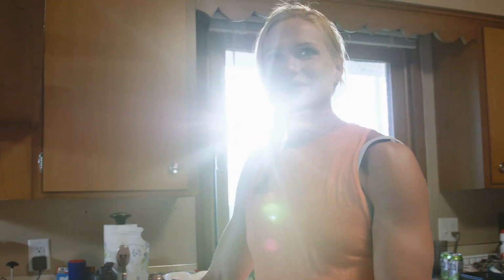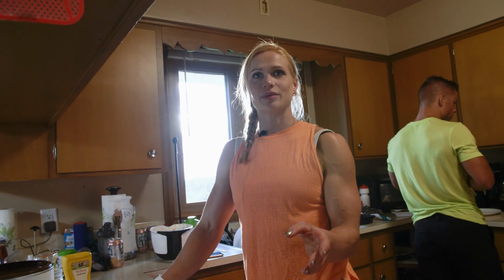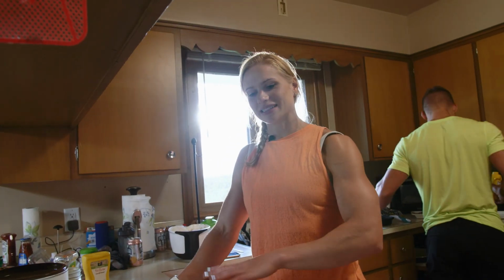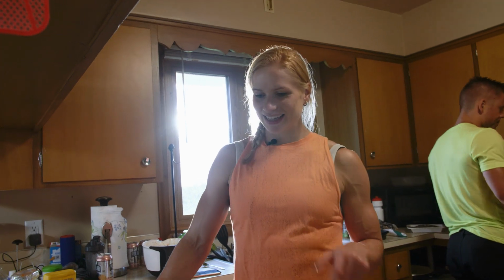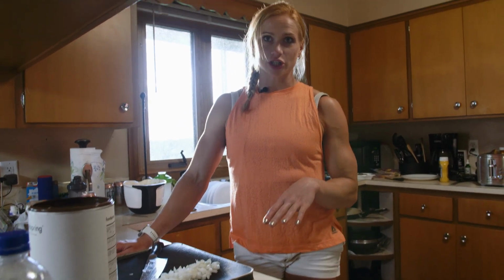Now we're home. The good thing about going somewhere and doing something on a rest day is that I feel like I am way more hungry than on a training day because you have so much time to think about eating. So it's good to get out, do something, have something to do between meals, and now we're home straight to eat. What we're making now for the final meal of the day is burgers.